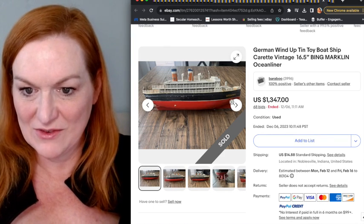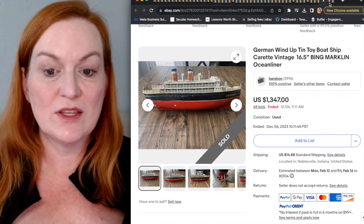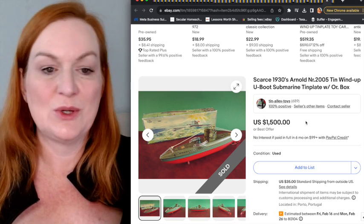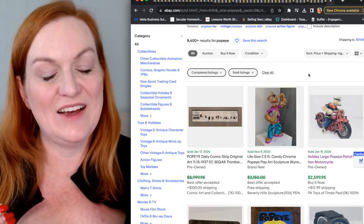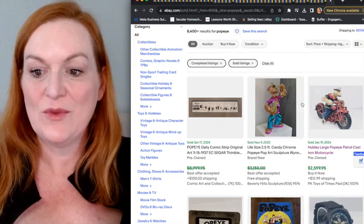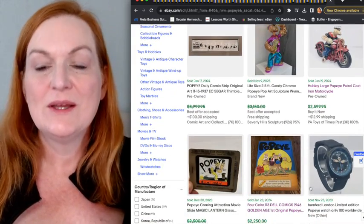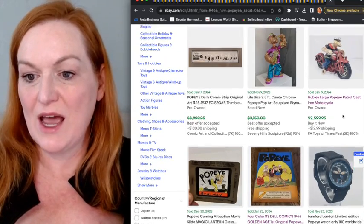Leviathan. Is that what that says over there? $1,300 on this one. And then this is the submarine. I was like, that is really cool. $1,500 on that. And then I have a soft spot in my heart for Popeye and Olive Oyl. So there were a lot of Popeye toys. If you see Popeye out there, it's worth checking out because here's a cast iron Popeye.